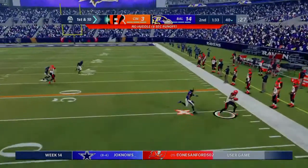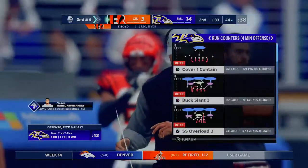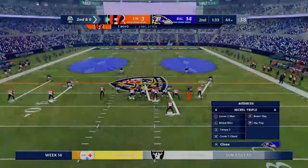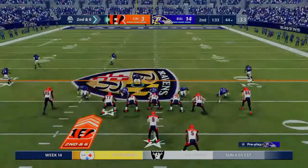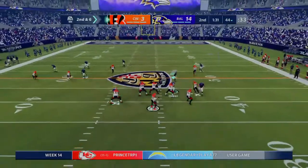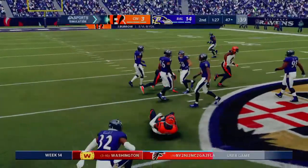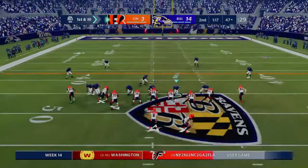Now it's Burrow. And he's got his man on the out route. And he'll be out of bounds up near the 45 at the 44. They'll contain him to just 4. 2nd down. On the pickup. 2nd and 6. Throwing again, it's Burrow. And he will find his man on the end route. Complete. And he'll get it down to the 47 here.